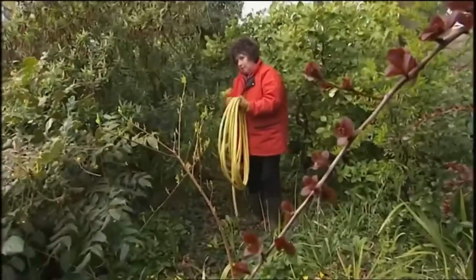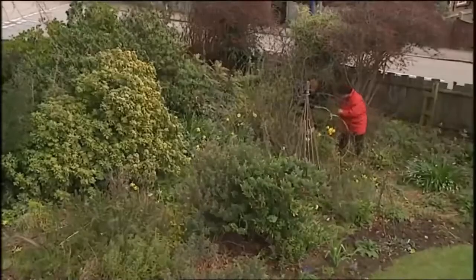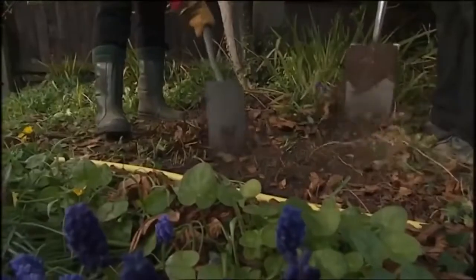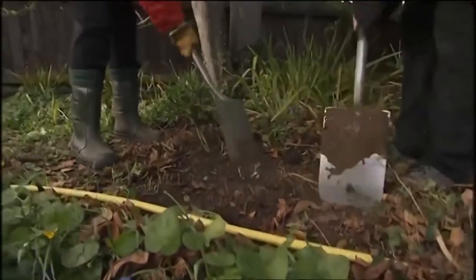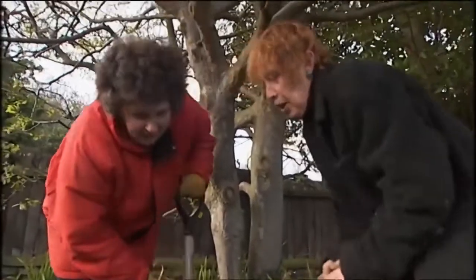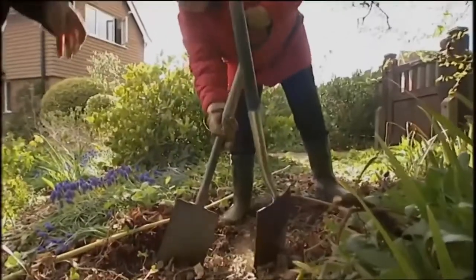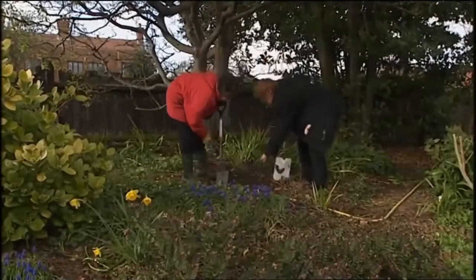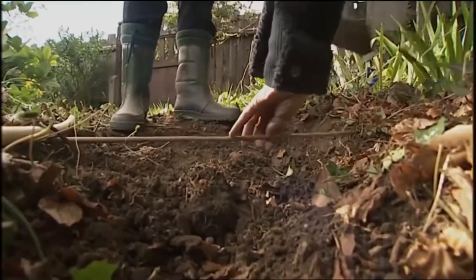We've worked our way out of the shrubbery to make the path join up with the lawn. Now it's back to the start to dig a trench for the path. And how deep are we going to dig? Well, I think it only needs to be about 3 inches, about 10 centimetres, something like that. By using this cane as our guide, we can keep the path to a constant width.